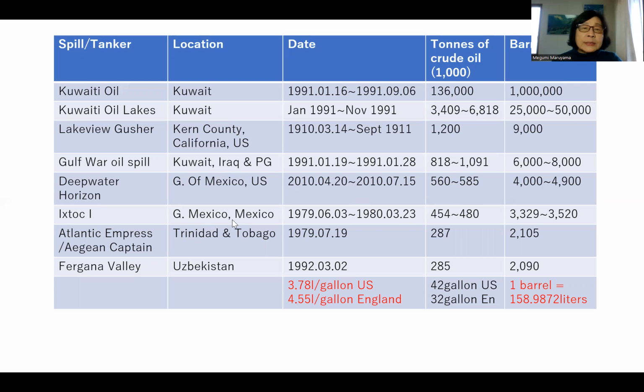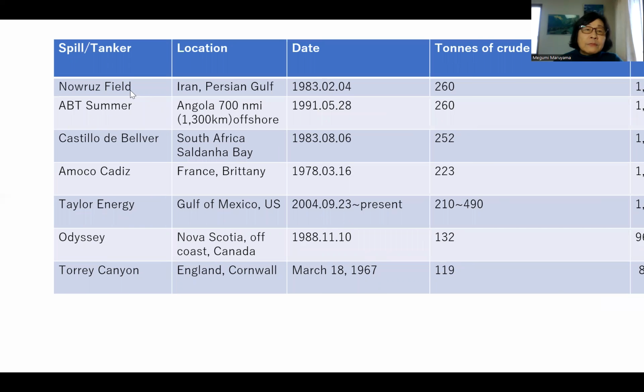Exxon, Gulf of Mexico, Mexico, 1979, 454,000 crude oil. Atlantic Empress, Trinidad and Tobago, 1979, 287,000 tons. Fergana Valley, Uzbekistan, March 1992, 285,000 tons. Nowruz Field, Iran, Persian Gulf, 1983, 260,000 tons.